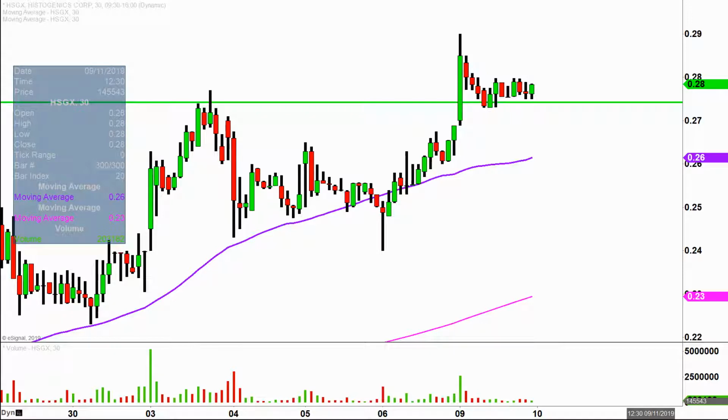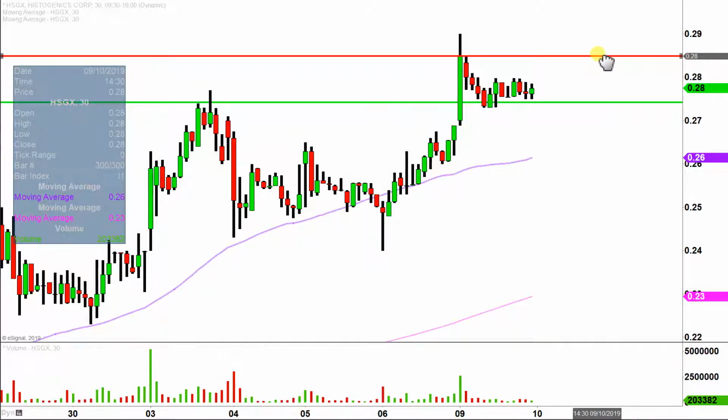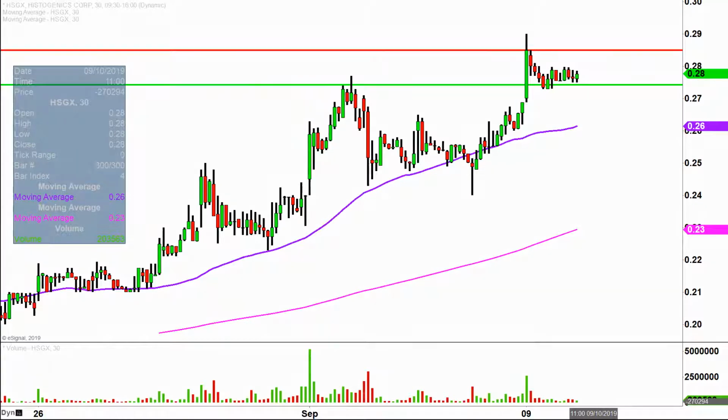What about levels of resistance? Overall level of resistance right now is just where the party stopped today, and that's up there at 28.5 cents. But really, resistance levels don't matter, and that's kind of the reason why I'm not going to spend any more time on them. And why do I say they don't matter?